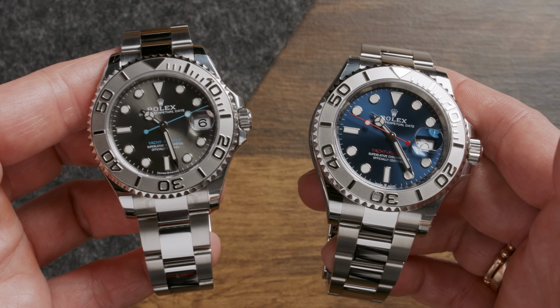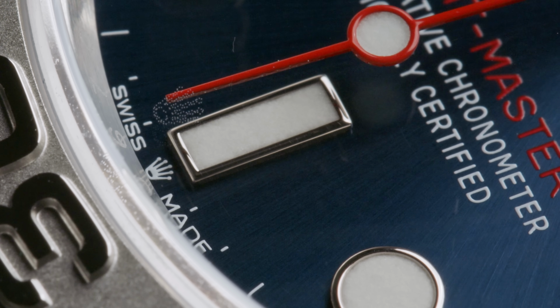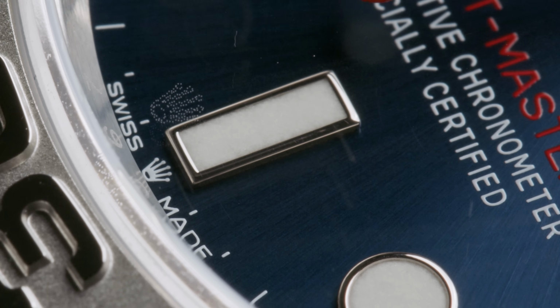Perhaps I'm reading way too much into this, and at the end of the day, the Yacht-Master just isn't as popular because it isn't a Submariner, and that's it. But where would be the fun in that? Either way, I can't help but feel that this is one of the few Rolex watches that do feel honest.